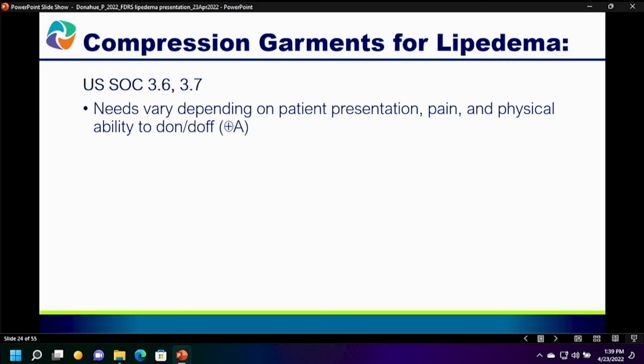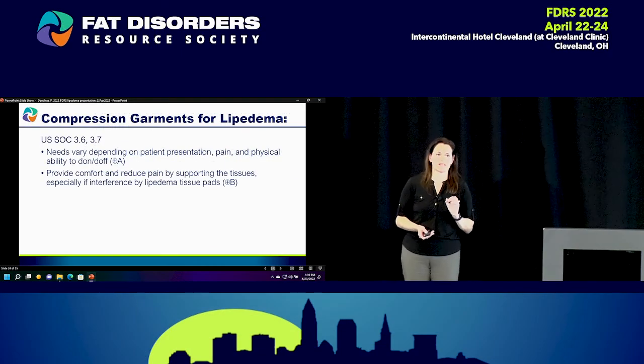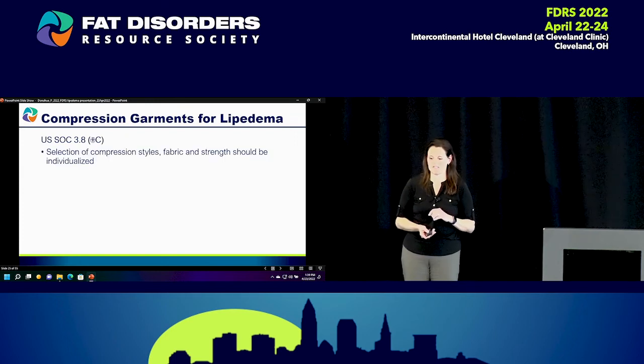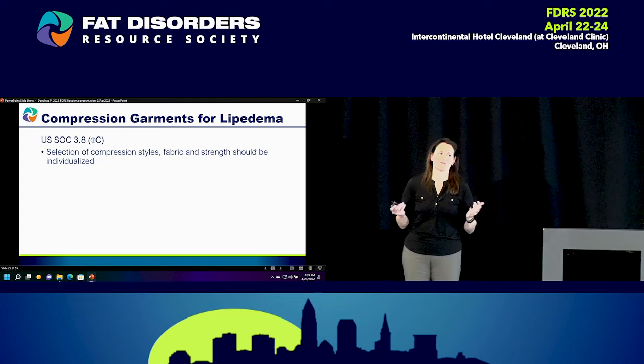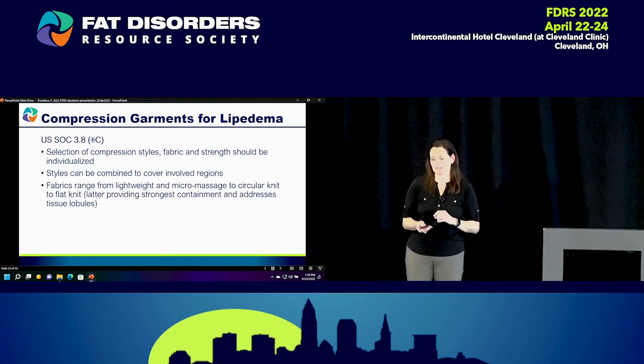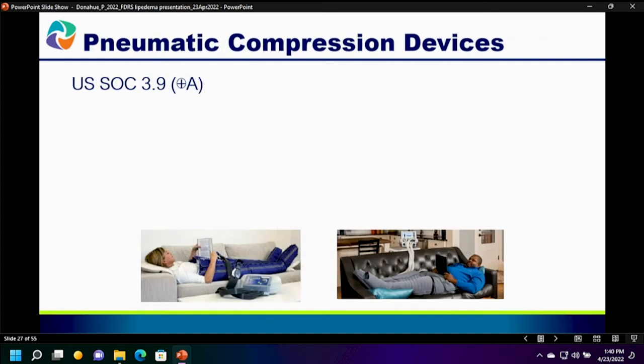Most importantly with compression, it's going to depend on the person, and it needs to be comfortable, and it needs to be something that they can put on. It needs to be able to manage their edema if they have edema, and there's a whole host of selection of sizes and fabrics and materials that the time I have with you right now does not allow for. But what I have here on my slides is a lot of information for people to look at later or reference, but here is what we've got in the US standard of care.